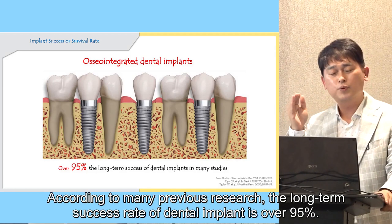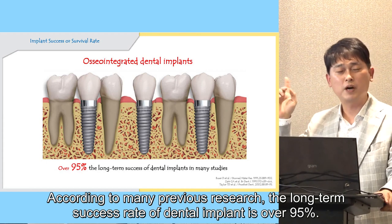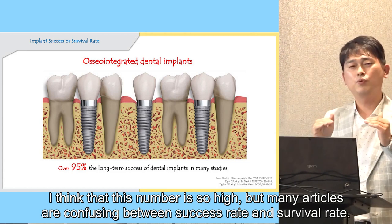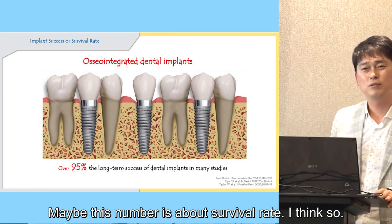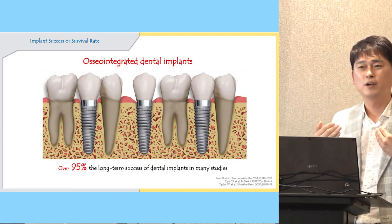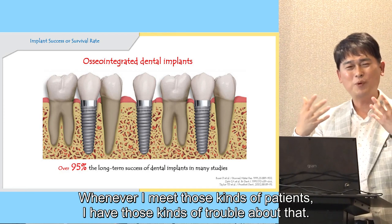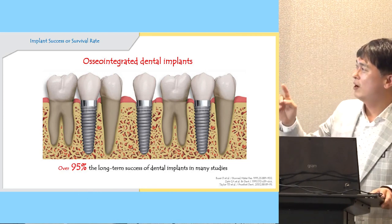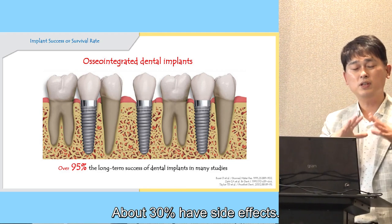Yeah. According to many previous studies, the long-term success rate of dental implants is over 95%. I think this number is so high, but many articles confuse success rate and survival rate. Maybe this number is about the survival rate. I think so, because whenever I treat patients, I always meet side effects of implants nowadays: peri-implantitis, bone loss, swelling, peri-mucositis. Anyway, whenever I meet those kinds of patients, I have trouble with that. So definitely in our school the success rate is about 70%. Yeah, about 30% have side effects.